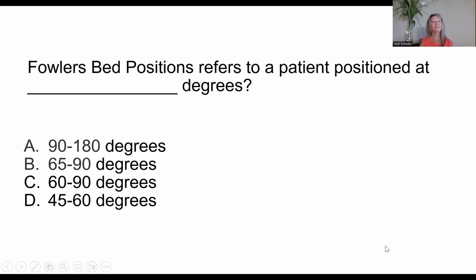Next question. Fowler's bed positions refers to a patient positioned at blank degrees. If you have worked in hospital care, you probably know this by heart. But let's see. So the options are 90 to 180 degrees. Remember, Fowler's bed position refers to the patient who has maybe some lung issues. What's the degrees that they're positioned in? This is tricky. I see the answers coming in. All right, so A, 90 to 180, B, 65 to 90, C, 60 to 90, D, 45 to 60.